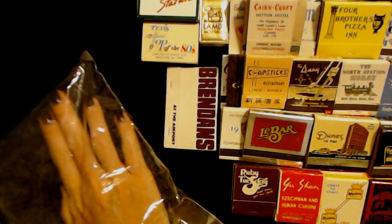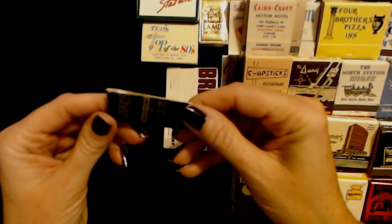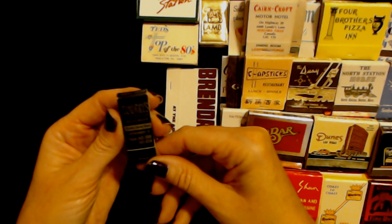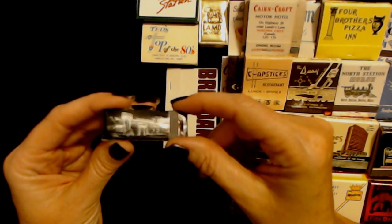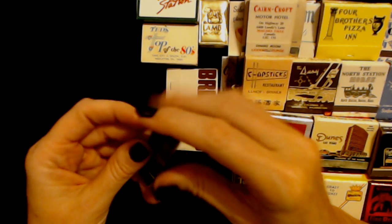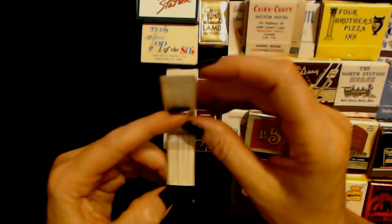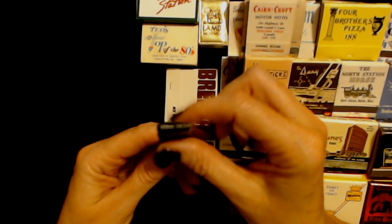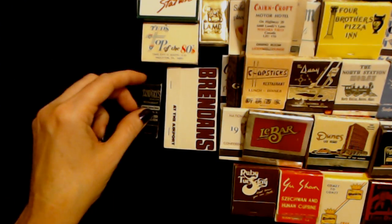And here's the last one. This is a little bitty pack. Look at this, this is a tiny little pack. This is from Lowry's Seafood Restaurant. Private dining room, Tappahannock, Virginia. And I guess this is a picture of the restaurant. It's very small, but it's basically like a black pack of matches, and the picture is in silver. A little skinny, cute little pack. I don't think I've ever seen a pack of matches like this. And then the inside is just plain with light gray matches. It says since 1938. So that's cool. And Lowry's Seafood. Very cute. I'm going to put it right there.